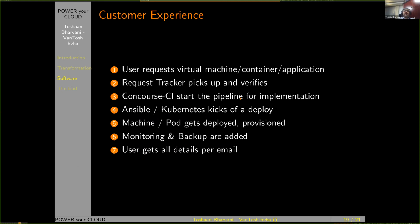So from a customer perspective, what does that actually mean? A customer can request a virtual machine, a container, or an application. And depending on which of these three it requests, a specific request will be created in Request Tracker, which picks it up. It will verify if this user is, of course, allowed to do any of these actions. Our Concourse CI/CD pipeline will start the implementation using Ansible or Cube, and will kick off the deployment. At that point, the machine or the pod gets deployed and provisioned. And if it's a pod, the application gets added to the load balancer through service discovery and becomes available to the user. If it's a virtual machine, it gets deployed.